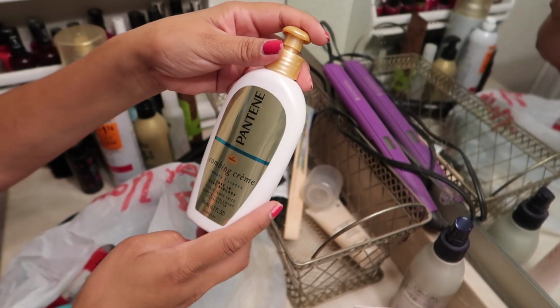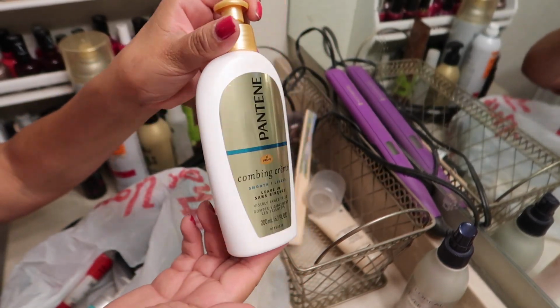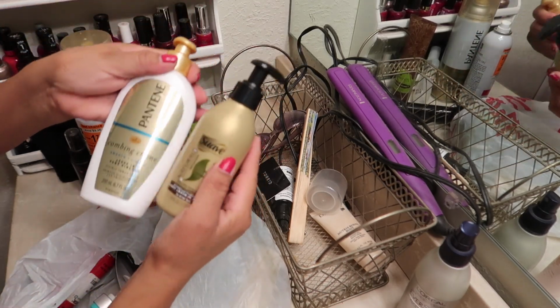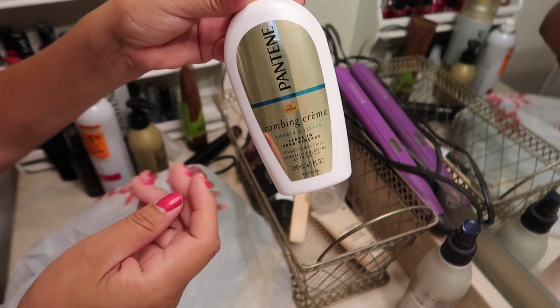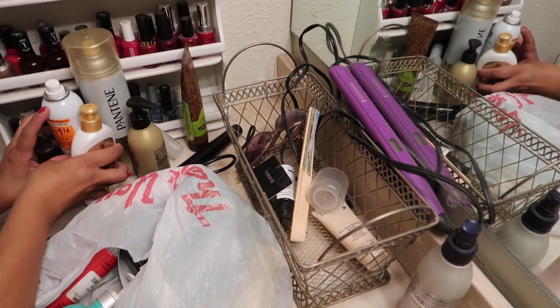Here is another Combing Cream Soothe Leave-In by Pantene. I just purchased this. This can go in here just in case if I want to go in between the Suave and the Pantene. That's fine too. I highly recommend this one as well. It's not very thick, or it's very light, and that's what I like. So I'm going to keep that.